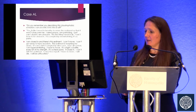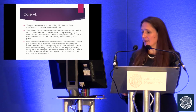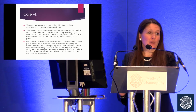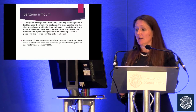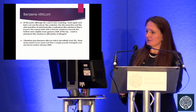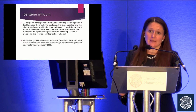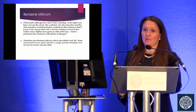But what I gave her was benzene nitricum, because I thought this really does look kind of like crude oil, but with more nitrogen in it, because it's so suffocative. Do you agree? Yeah? And it was very, very interesting. I wanted a petroleum-like substance with plenty of nitrogen. I looked up in the book, saw there was benzene nitricum, benzene dinitricum. And I gave her 30C.